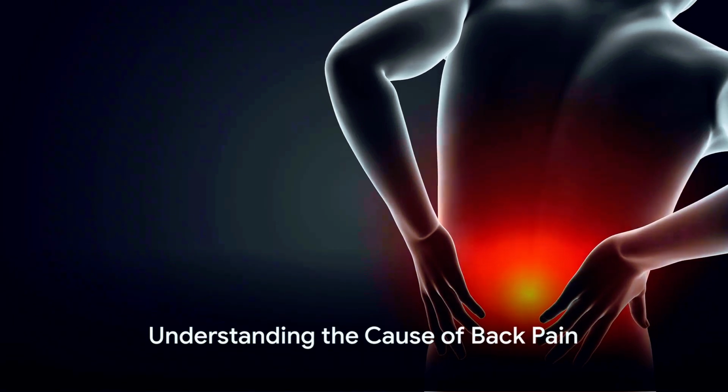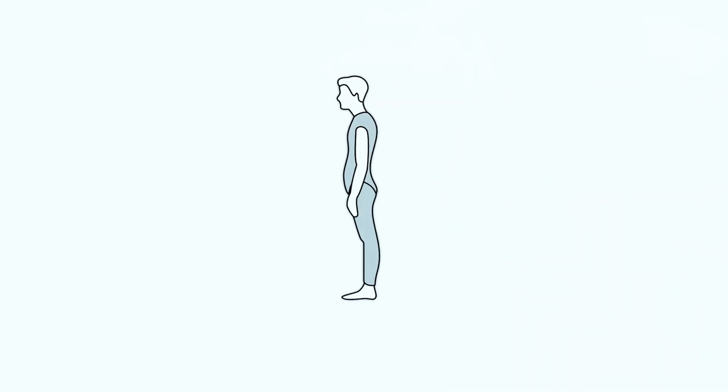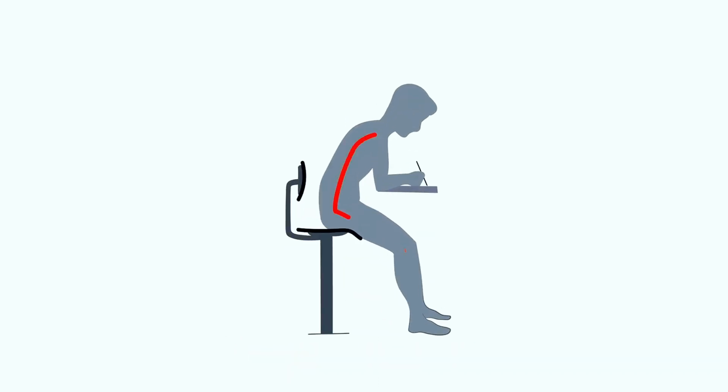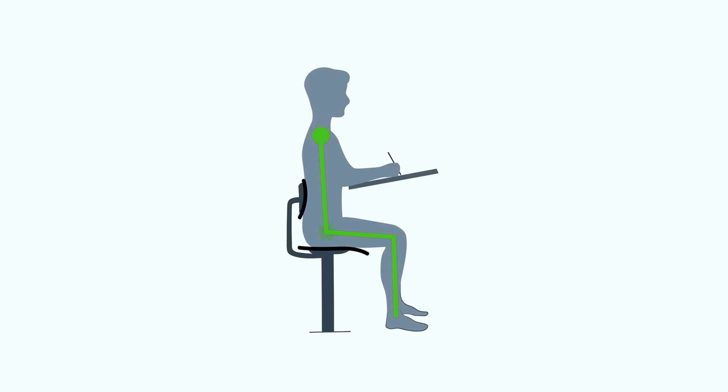To effectively manage back pain, it helps to understand what's causing it. Back pain is often the result of an intricate interplay of factors. One of the most common causes is poor posture. Spending hours hunched over a computer, repeatedly looking down at a smartphone, or simply standing or sitting in an unbalanced manner can lead to stress and strain on the back muscles and spinal discs.